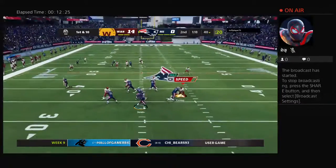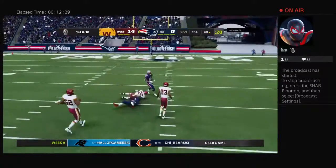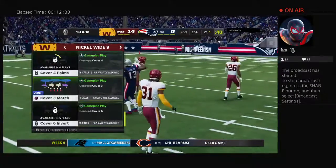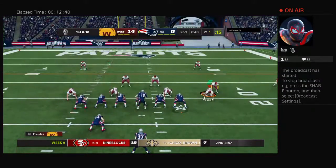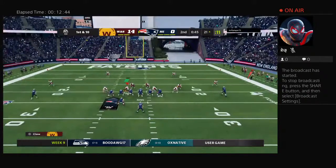Jones now, off the play fake. He's going to air one out. Oh, a leap, he will make the catch. And he'll get this one down near the 20-yard line, just shy of the 20. A big play there for the Patriots. So the big play gets him all the way down to the outskirts of the red zone here for 1st and 10.